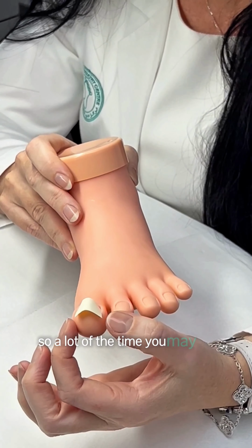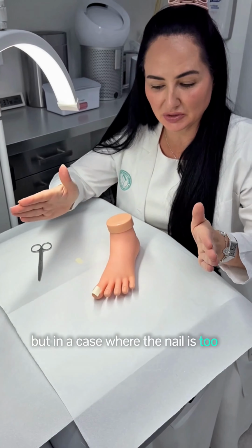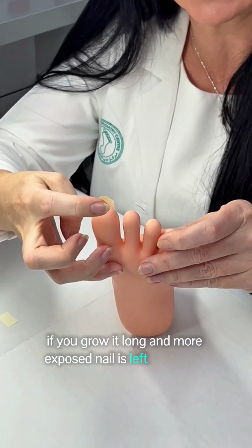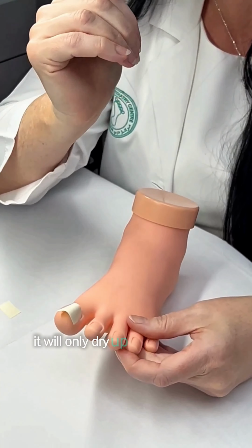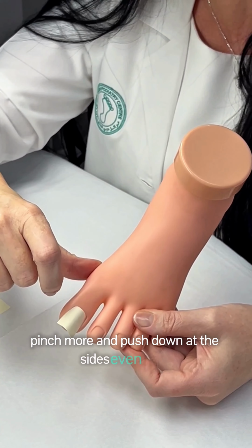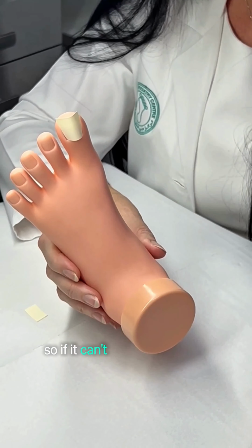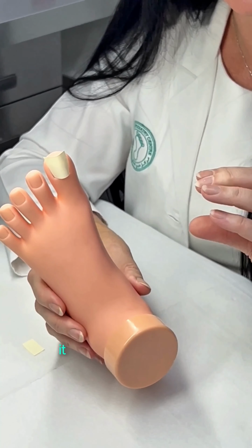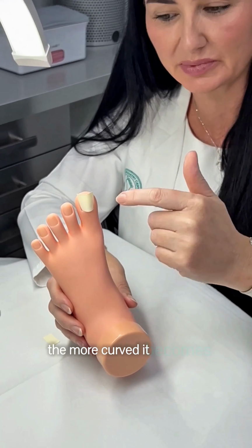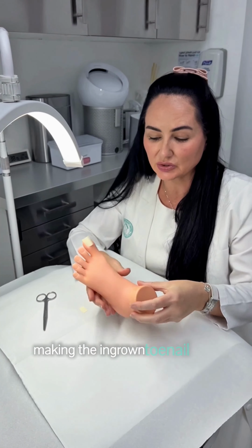So a lot of the time you may be advised to grow the nail long, but in a case where the nail is too wide, if you grow it long and more exposed nail is left at the end, it will only dry up and curve even more, pinch more and push down at the sides even more, and the root still has to grow a nail. So if it can't grow it fast and flat, it will grow it stacked up, and the thicker a nail becomes, the more curved it becomes, because it pushes down at the sides even more, making the ingrown toenail really, really painful.